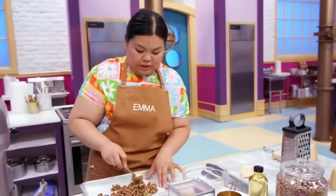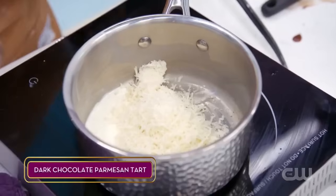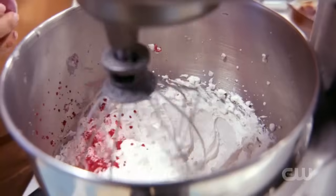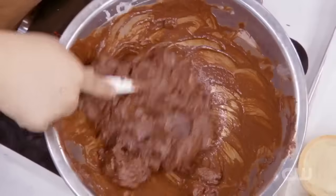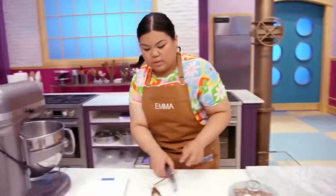Just hoping. So this is going to be challenging. I'm making a dark chocolate Parmesan tart with a Parmesan crust, raspberry Parmesan chantilly cream, honey roasted pistachios, and a milk chocolate Parmesan sauce. I don't know how it's going to turn out. Everybody is so intense today. Yes. You got this, Ashley.